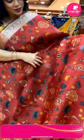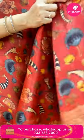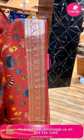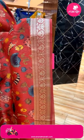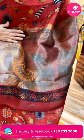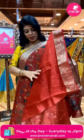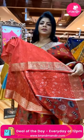Next saree. Lovely printed kora red color, maronish red, looks like chili red, very nice. Printed florals, fishes, cute. Very nice, stripes fishes. And border is zari border, floral vines and pastels. Pallu, peacocks and zari lines. Blouse, matka silk printed blouse, self with border.